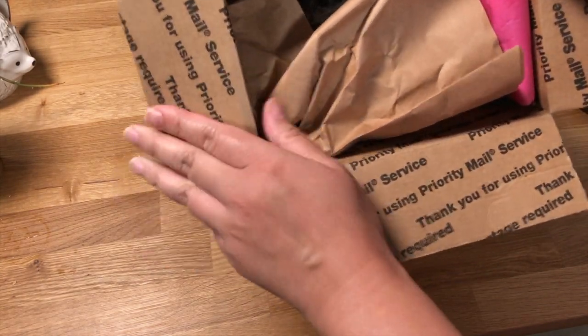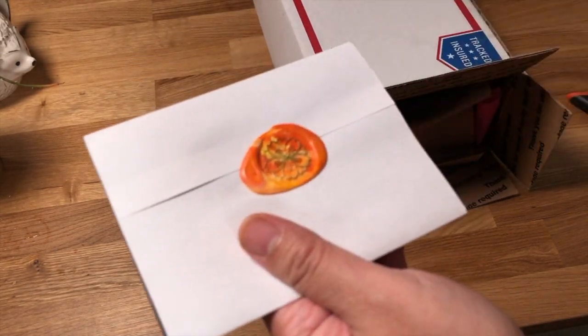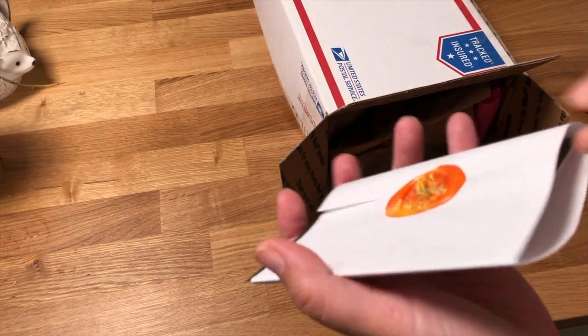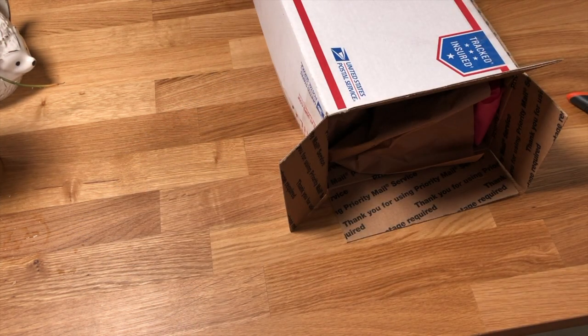Oh my god. Wow, these little wax stamps. They're so cute. Okay, I'm going to read it off camera. Oh my gosh, she said, I should hope I can cross out some of my wish list plants. There's more than one in here.